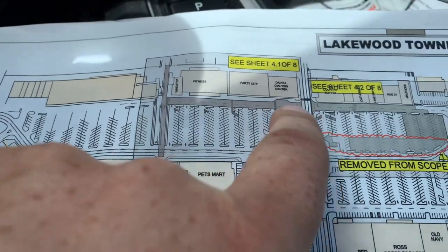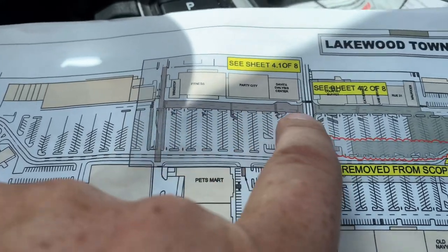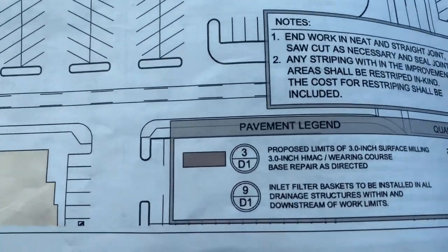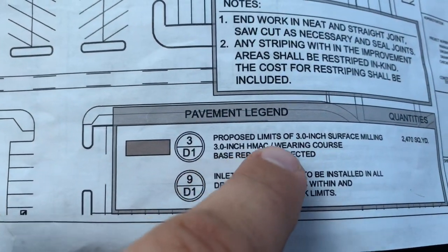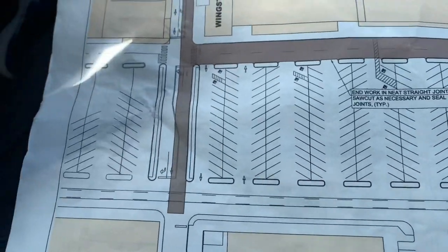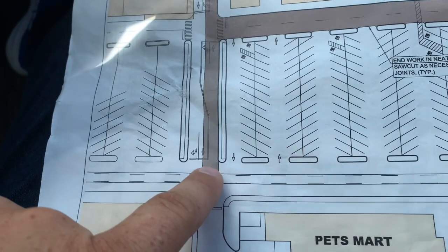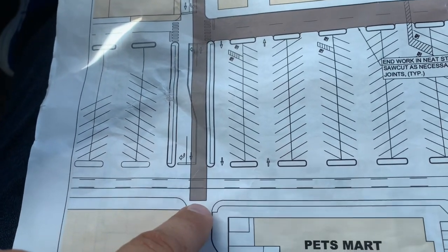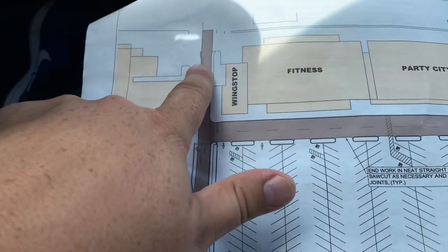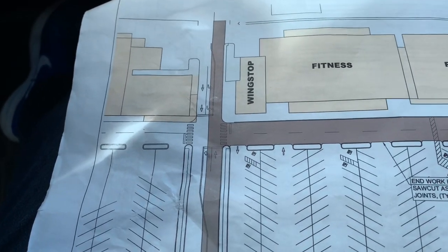And then we have 3-inch grind and overlay inside the parking lot on the drive aisle from here to there. If you look at page 4.1, you'll see in the pavement legend it says proposed limit of 3-inch surface milling. So this is your 3-inch grind and overlay. Okay, it goes to the stop sign here, and it goes out into the road and directly across on this. So it's half of the road going all the way up, and I've got it marked. I'll show you here in a second.